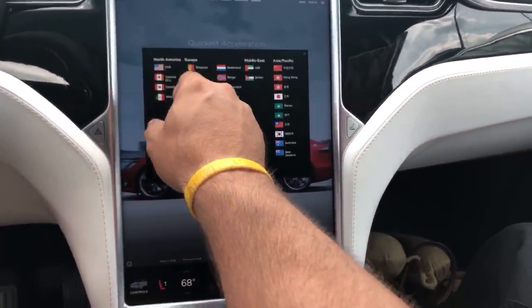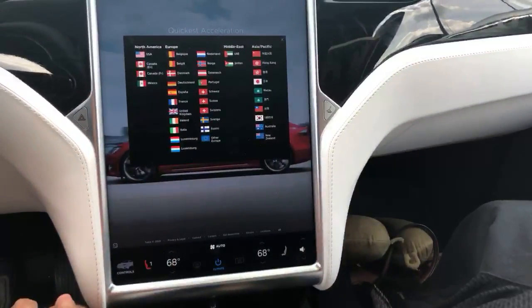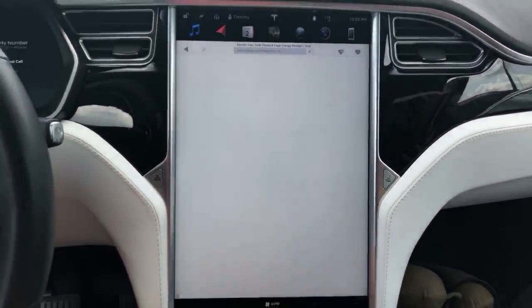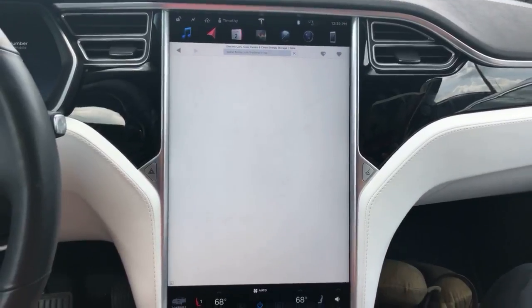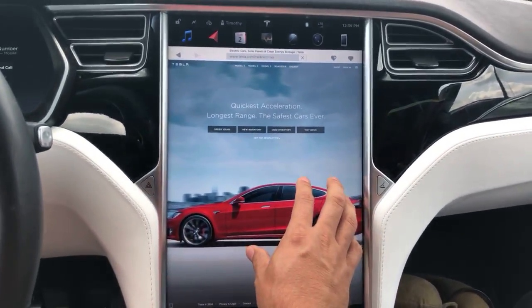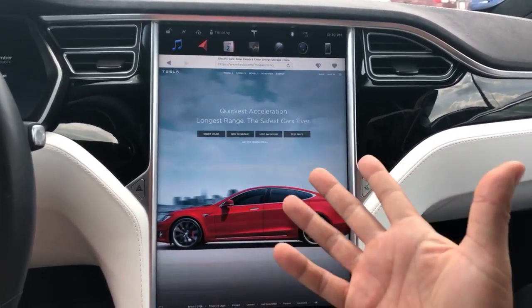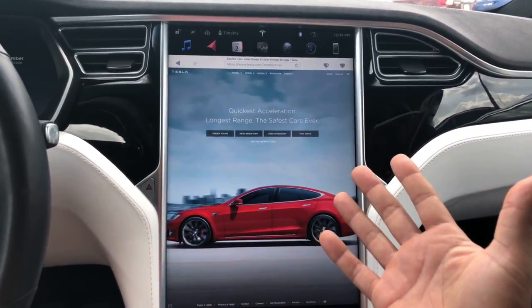Let's see if we can go on the USA thing here. There we go. It just loads a lot quicker than it used to. Again, I don't know what the functionality is. Some people do use this for various things, maybe for weather and stuff. But if you're going to surf the internet and you're bored, you're more than likely going to be using your cell phone.